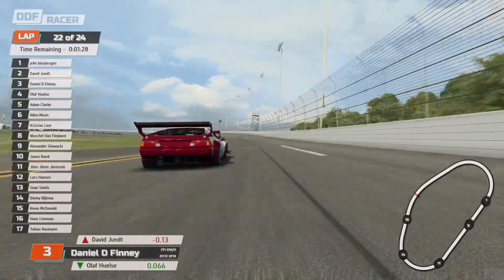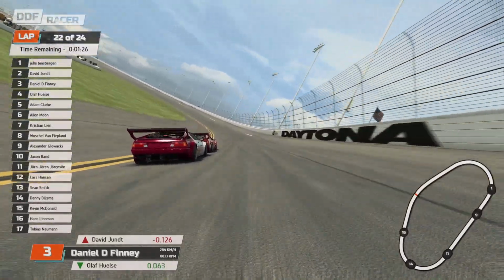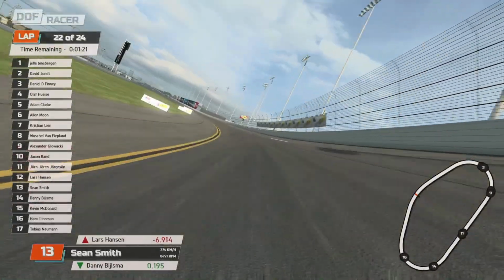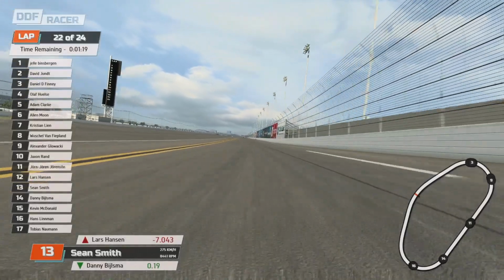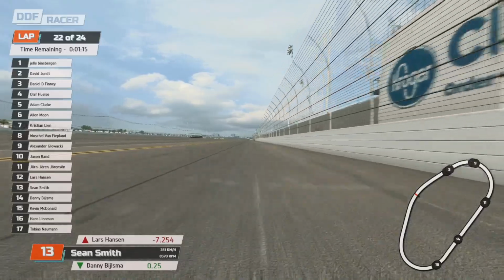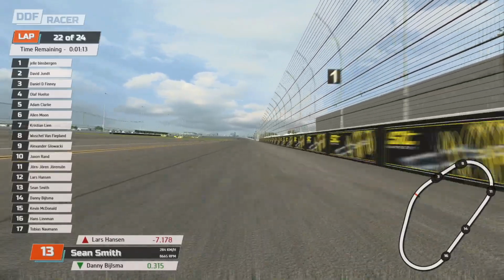Oh, that's interesting. Olaf getting on the team radio. Obviously, open comms for this race. Everyone can talk to each other during the action here today. Olaf is trying to give some hints to DDF to work together to get the lead of the race. Will he play ball? You would hope so.